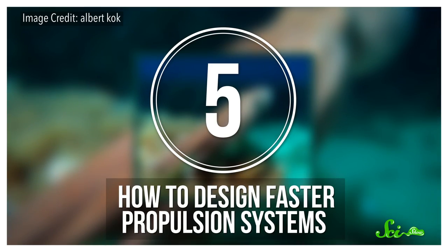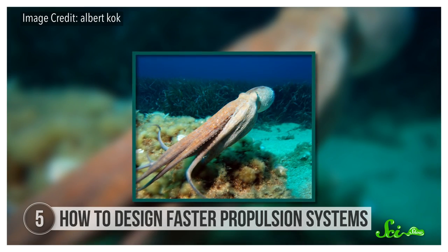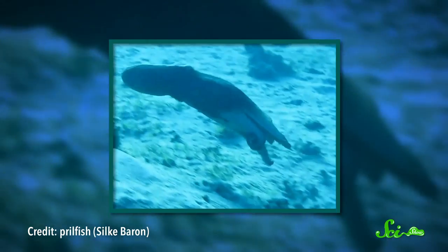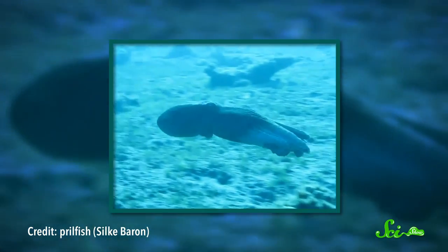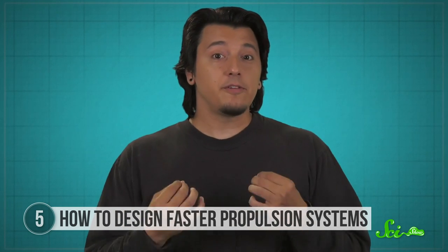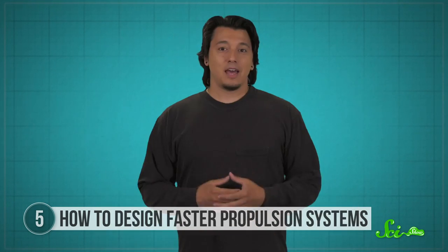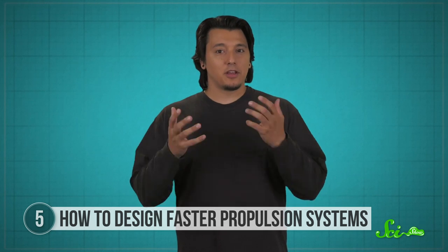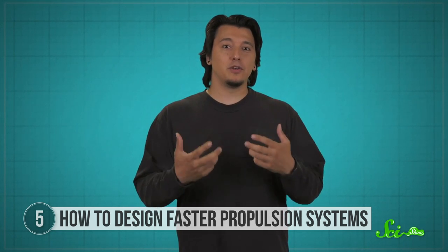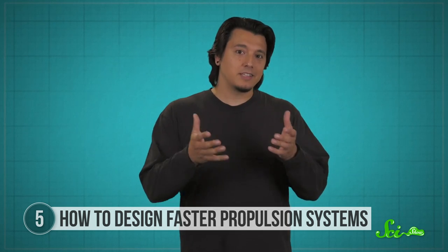Even though octopuses usually move by walking along the seafloor, they can swim. They draw water into a central body cavity and then quickly push it out through a small opening in short bursts, propelling themselves forward. This method uses a lot of energy, but it's a really fast and effective way to avoid predators. And moving this way could be a lot faster than conventional propulsion designs like propellers, which is why researchers are basing new underwater propulsion systems on these cephalopods.